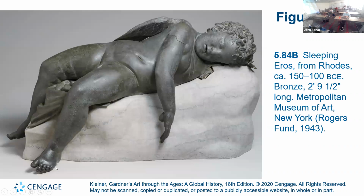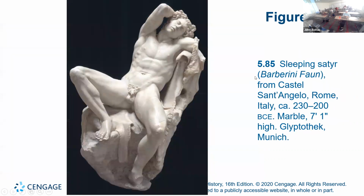Sleeping Eros. This is another god that has a Roman counterpart. Eros is the god of love, the god of erotic love, and he is the one that inspires people to fall in love. And his name would be Cupid in Roman mythology. Sleeping satyr, again, naturalism, realism.